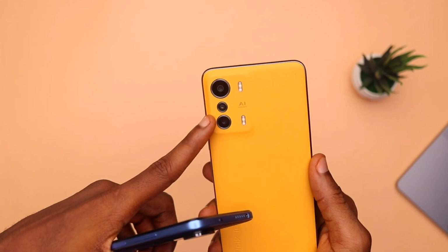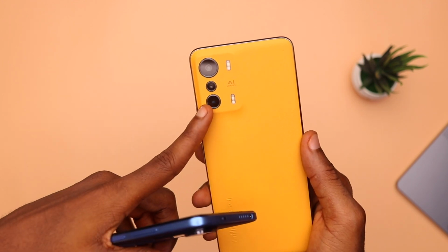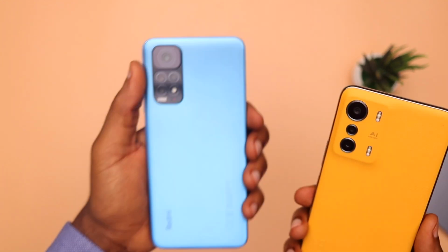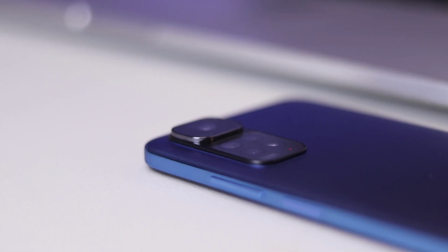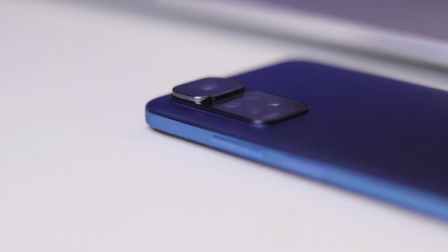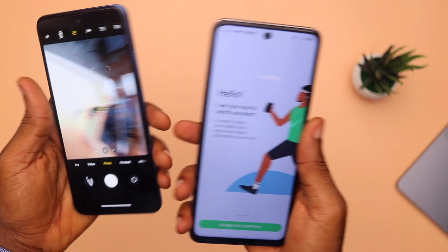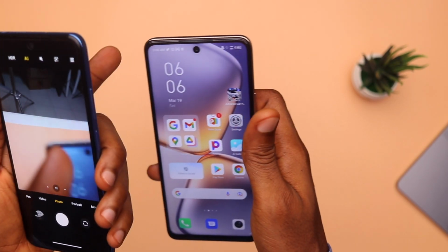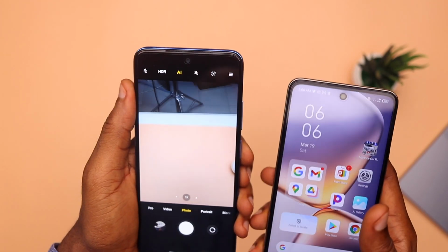a main 48 megapixel camera, a 13 megapixel telephoto lens, and a 2 megapixel unknown camera. While on the Redmi Note 11S, it's a quad camera setup. So there's a main 108 megapixel camera, an 8 megapixel ultra wide camera, a 2 megapixel macro camera, and a 2 megapixel depth sensing camera. The Infinix Zero 5G has a 60 megapixel selfie camera. Also, the Redmi Note 11S has a 60 megapixel camera.